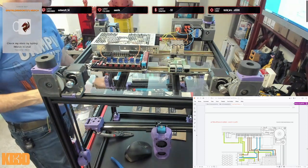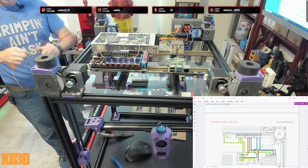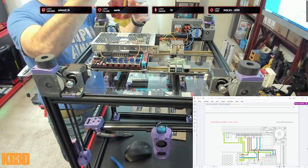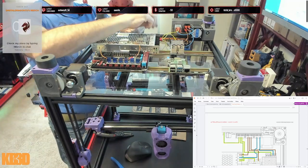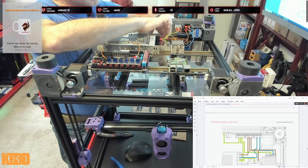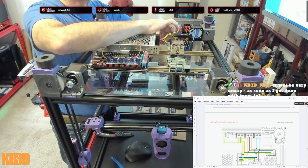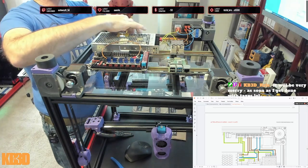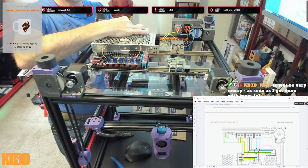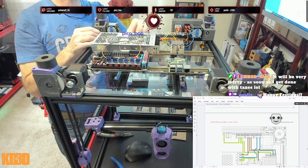So, one end of this goes into the Wago. The other end would go to the frame. Now, Chris, if you've done your frame grounding, where did you ground your frame to? Exactly. So where did you ground your frame to?